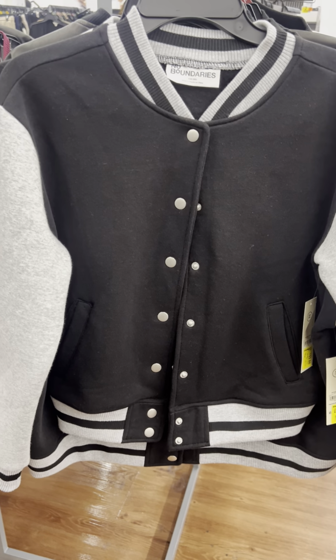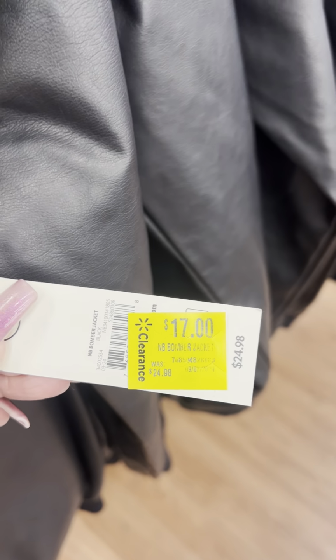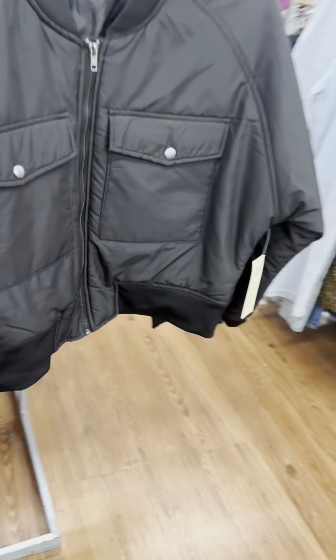So they do have these jackets right here. These are marked for $13. No Boundaries is the brand. They also have the black ones right here, and these are also on clearance. And let me get a tag so I can show you. These are for $17. They were $24.98.